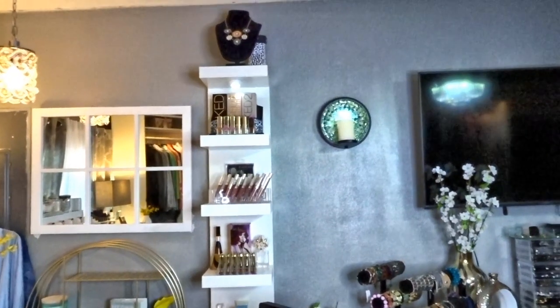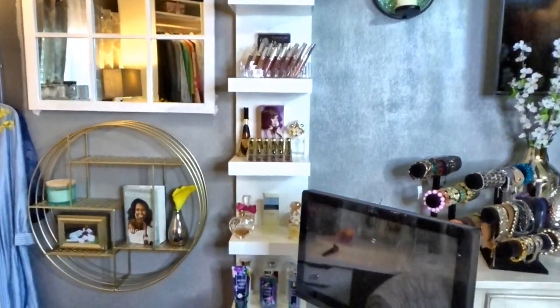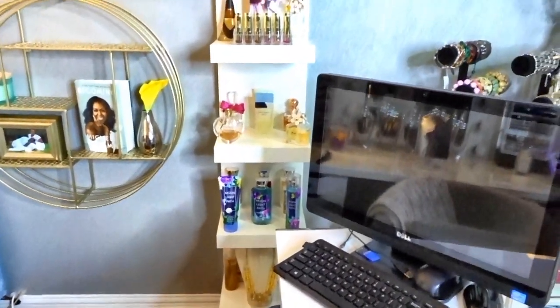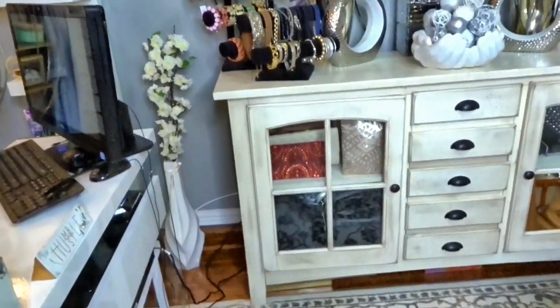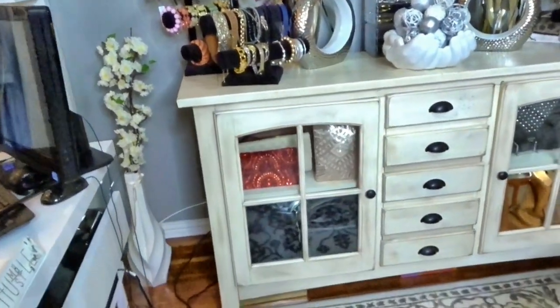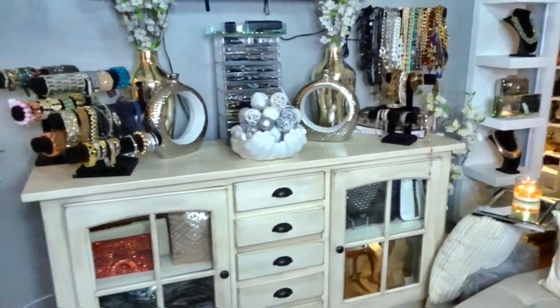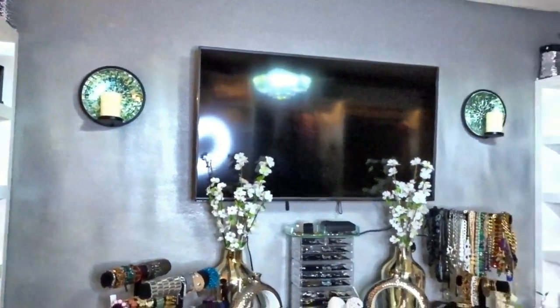Over here is my Lack shelf that I got from Ikea. And see, there's a cute little vase, or vase, however you want to say it, on that side, and there's another one on that side. So this is my TV area.